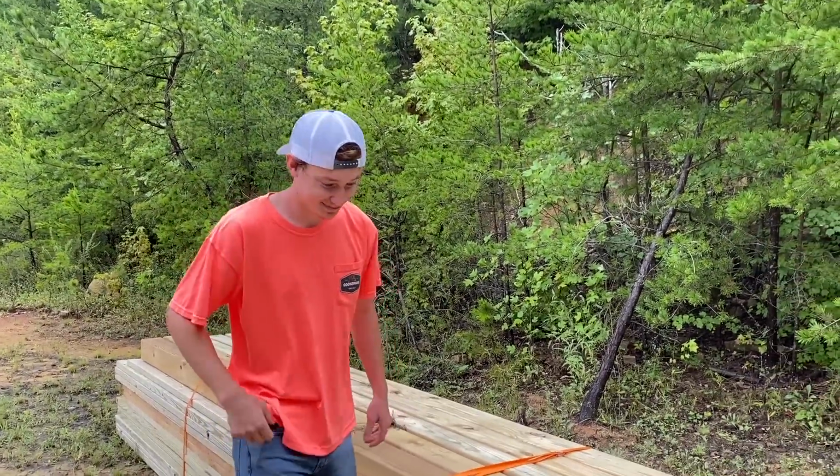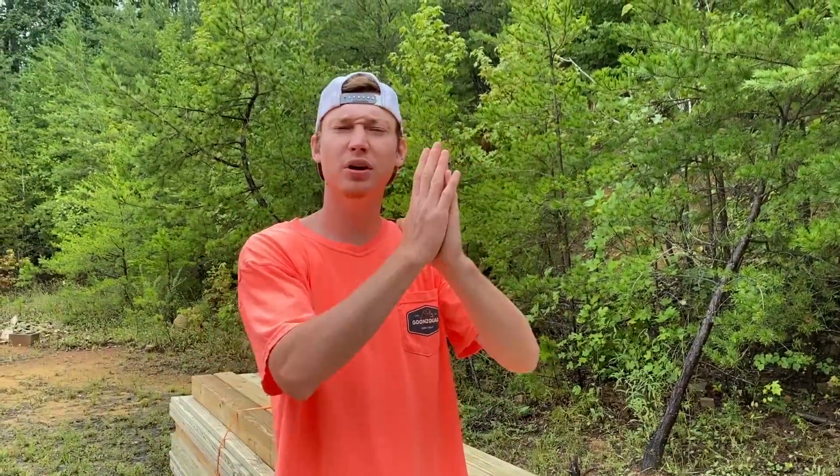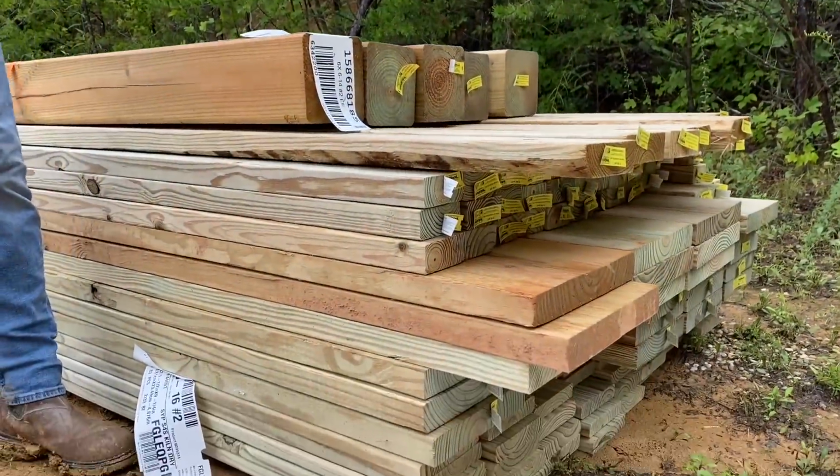But as you were saying, this is all treated, right? Yeah, all treated, and we're doing the railing all out of treated 2x4s, which is awesome. That means it's going to be durable. It's not going to be those 1x1s that you see on some porches that don't last but a year or two. Yeah, exactly.